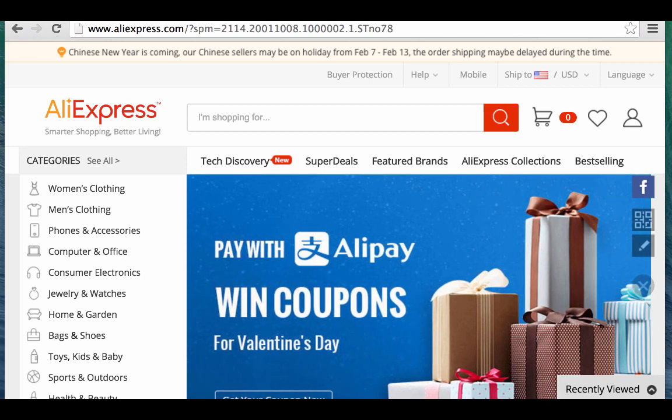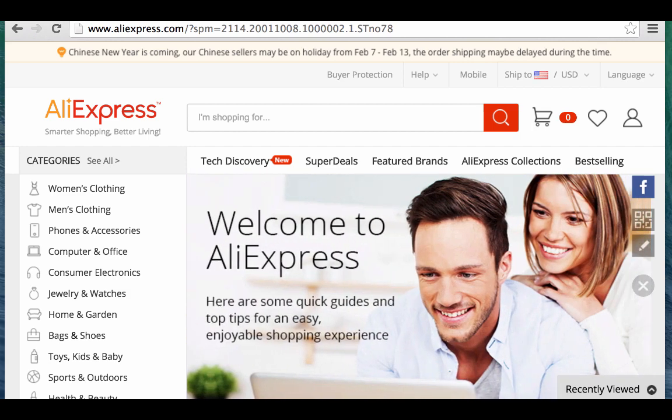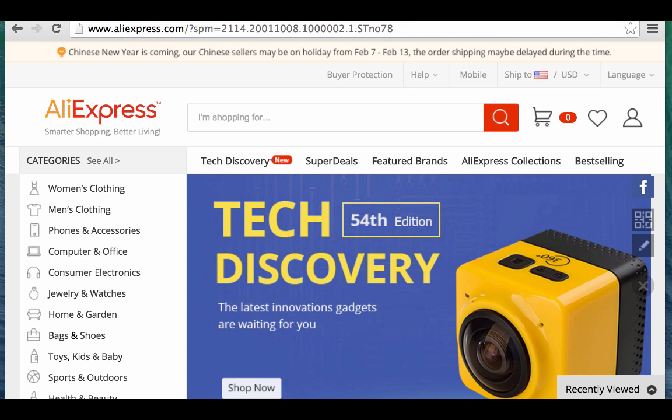So here's a site. You may have heard of AliExpress, probably heard of Alibaba, their parent company. Basically it's just a Chinese website which will link you to Chinese manufacturers for a wide variety of products. And AliExpress is like the retail front end of the site, which will sell directly to the public.